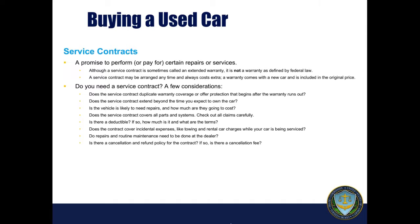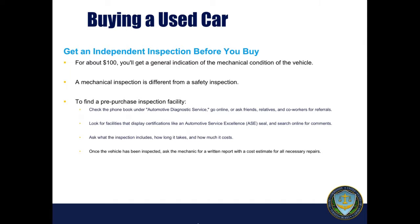Okay, moving on to the next slide. This is talking about getting an independent inspection before you buy. And we like to say, for about $100, you'll get a general indication of the mechanical condition of the vehicle. An inspection is a good idea even if the car has been certified and inspected by the dealer and is being sold with a warranty or service contract.